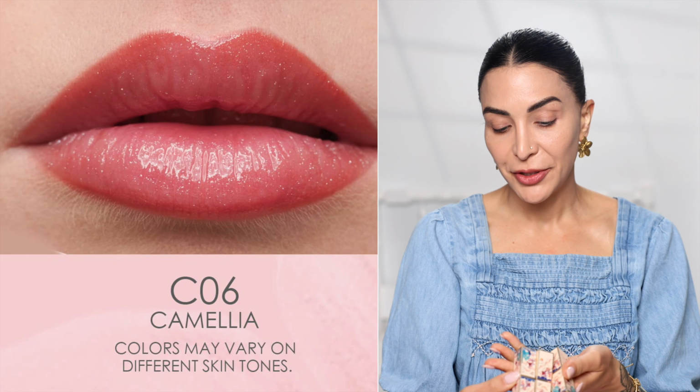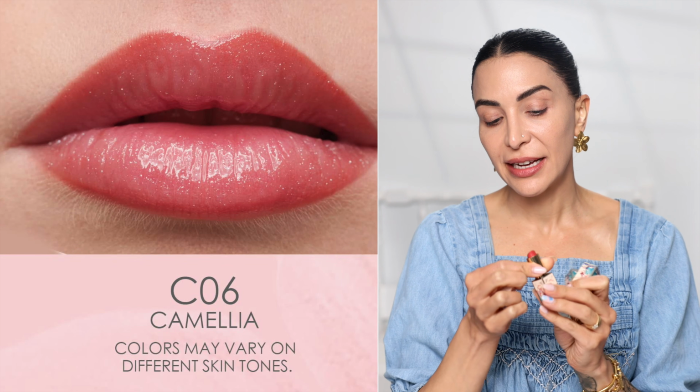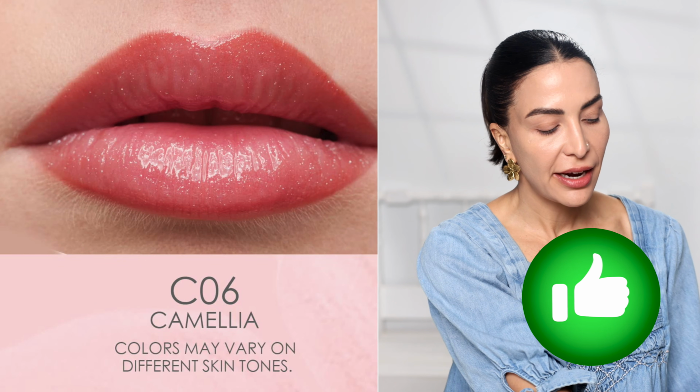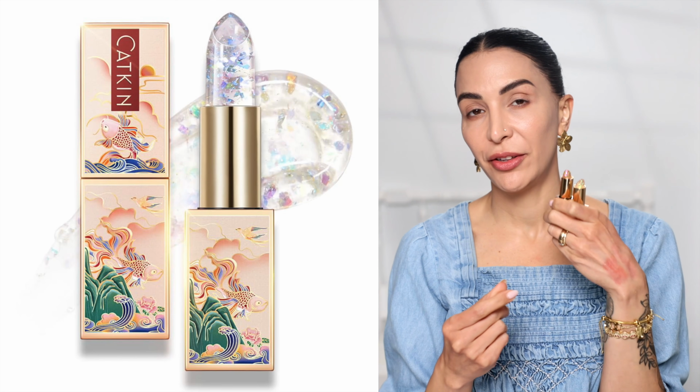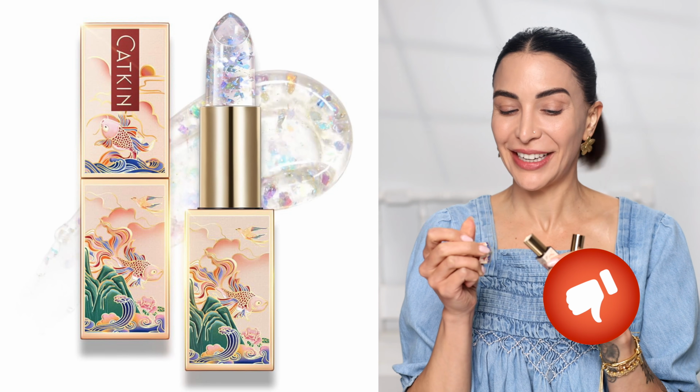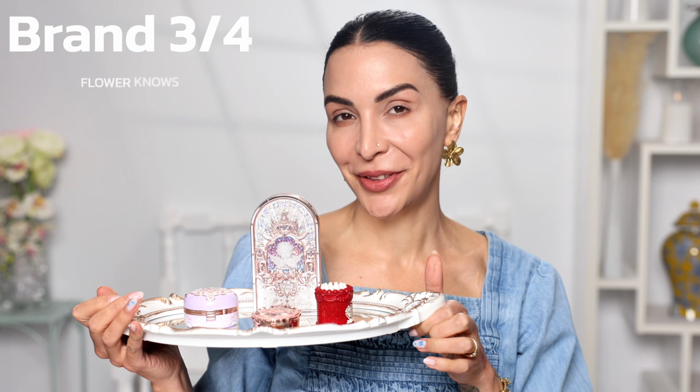Now, in terms of lips, you guys already know CO6, Camellia, iconic. I will repurchase this until the day I die. Color changing lip balm, even though it looks pretty, overrated. I don't like it that much. Let's move into the next brand.